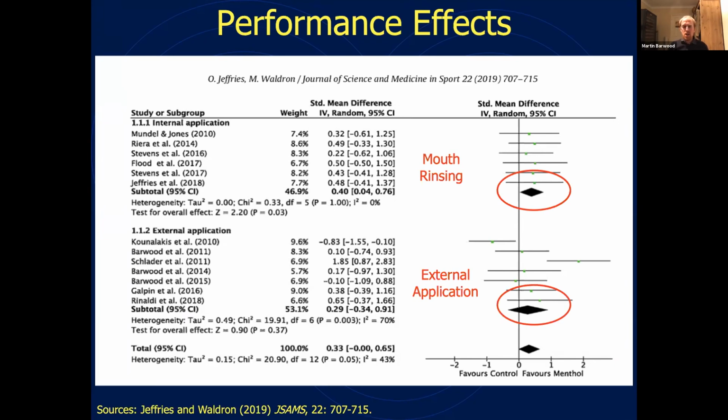Now, part of the variation between those two could be caused by, for example, different concentrations, different surface areas covered, and also some of the aims of the studies will slightly differ compared to the mouth rinsing studies. So some of that variation could be down to that, but there's a greater amount of evidence saying that mouth rinsing does enhance exercise performance in the heat compared to external application.